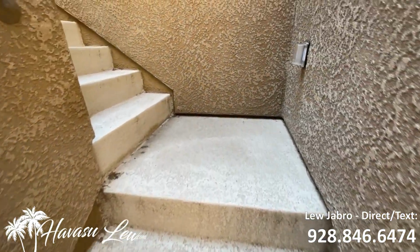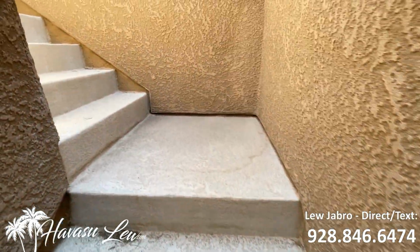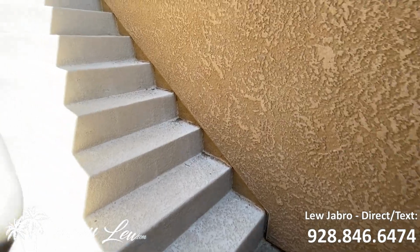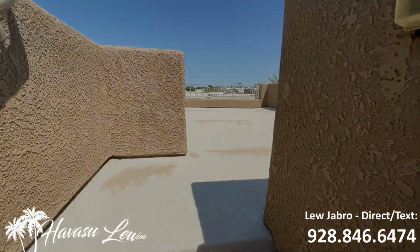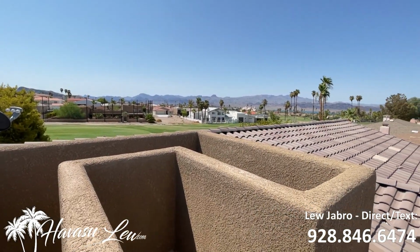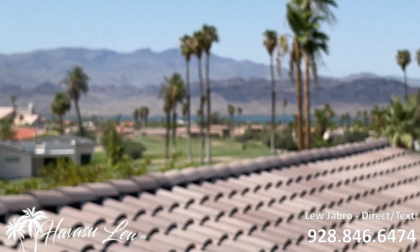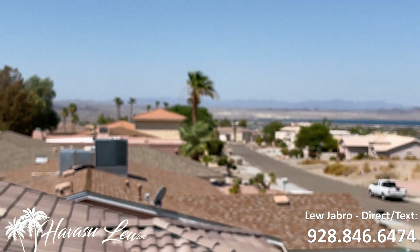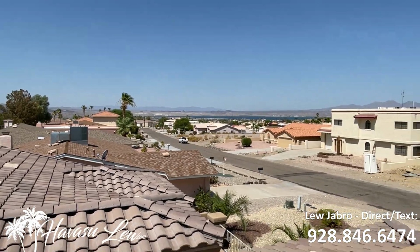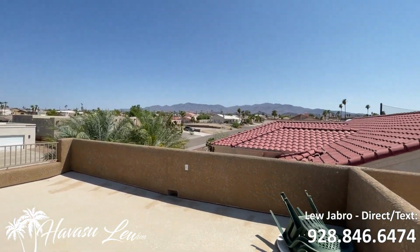All right, so there's stairs out to this little view deck. We're gonna go check it out, see what kind of views we got. All right, you have some pretty substantial lake views. I don't know how often you'll get up here, but kind of give you a little overview of everything.